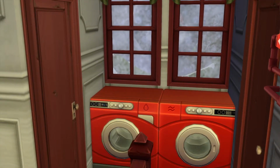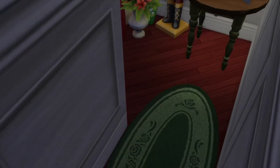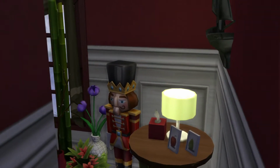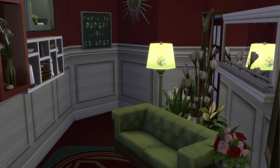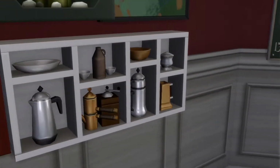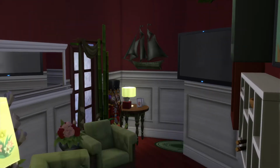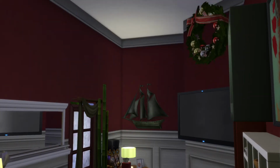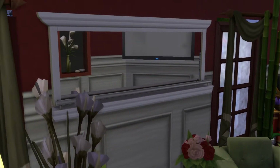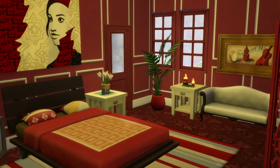Hey, I found the washer and dryer. Guess I didn't have to look too hard, huh? Since we're here, we'll go through this door. Nice low area right here, just a little private low area. Looks cool. Oh, TV area. Okay, we got a door here as well. Nice bedroom.